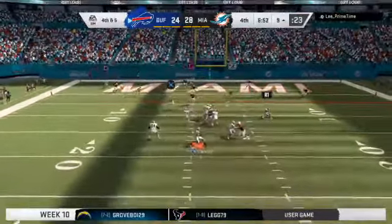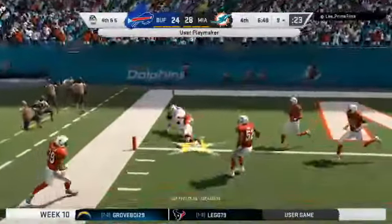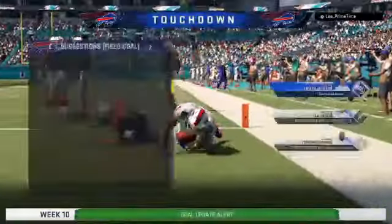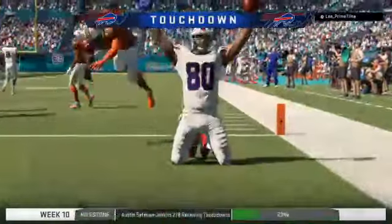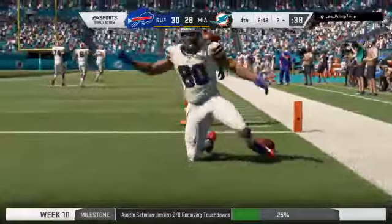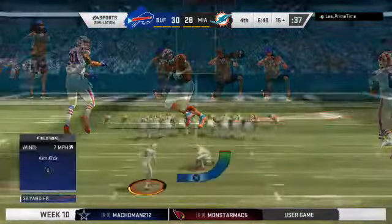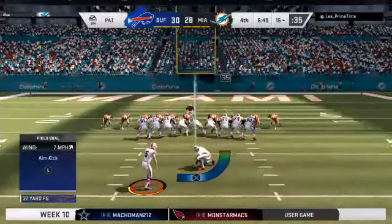They'll try and throw for it with Jackson. Steps away to his left. Caught on the slant. And he is into the end zone for a Buffalo touchdown. Austin Safarian-Jenkins with 2 touchdowns on the season, both in this game. And the Bills have once again taken the lead.